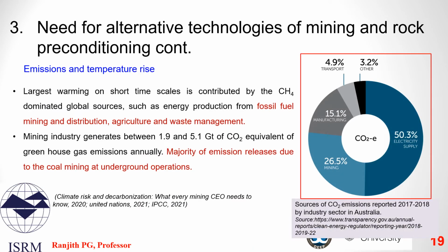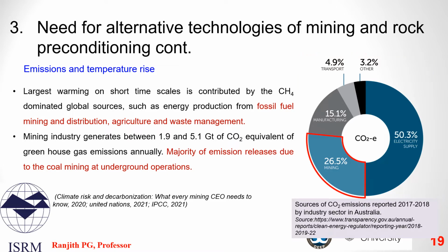The pie chart shows CO2 equivalent greenhouse gas emissions by different industry sectors in Australia from 2017 to 2018. As you can see, mining contributes to over 25% of the greenhouse gas emissions in Australia. The mining industry generates between 2 to 5 gigatons of CO2 equivalent greenhouse gas emissions annually, and most emissions are released due to the underground operations.